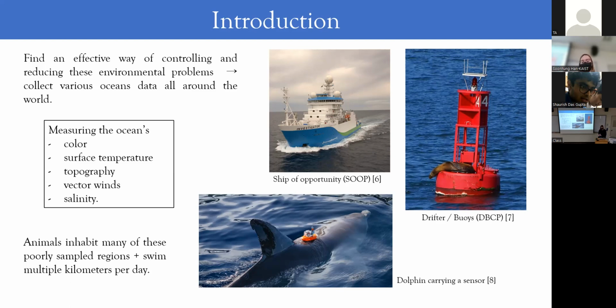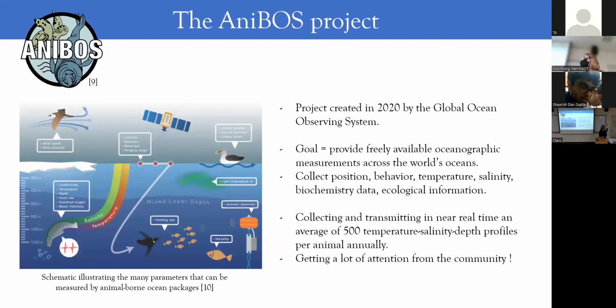It would provide biological and physical electronic sensors, long-term data streams on key marine environmental variables, hydrography, animal behavior, and ecology. One main project has started to work on this use of animals. The Global Ocean Observing System, which is a global system for sustained observation of the ocean, created in 2020 the ANIBUS project, which means animal-borne ocean sensors. Their goal is to provide freely available oceanographic measurements across the world's oceans, using animals, just as I explained before.